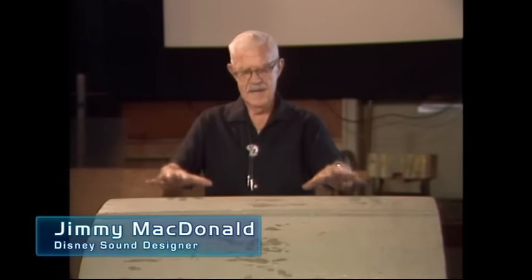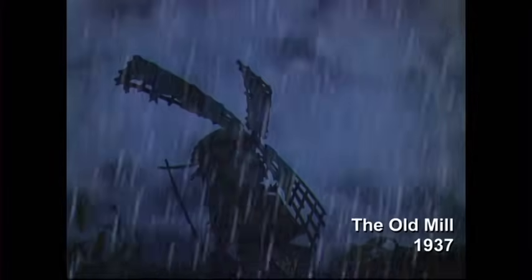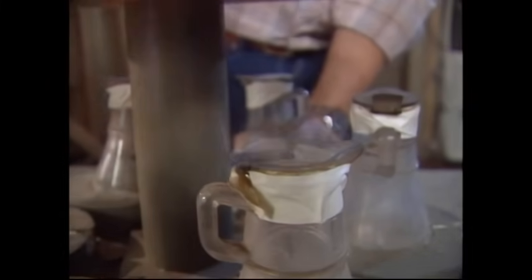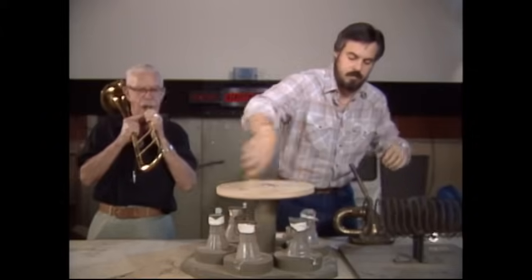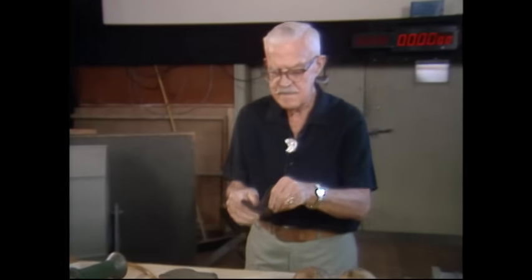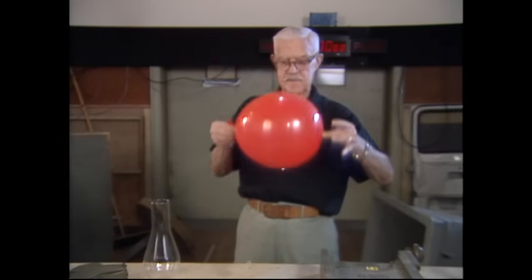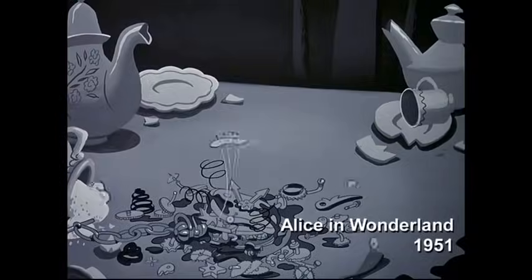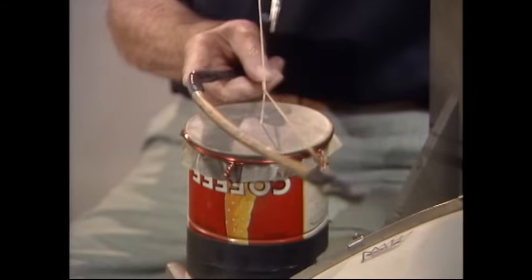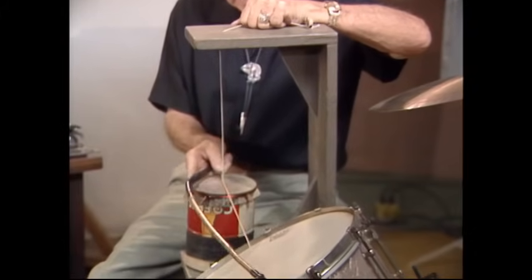This is a rain machine. I have it just loaded in there with little finishing nails, nailed all on strips, and then a couple of handfuls of Mexican peas. And by rotating it slowly, you'll get the rain sound. Get some high-pitched squeaks by getting close.